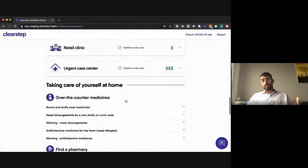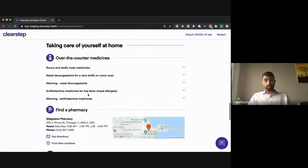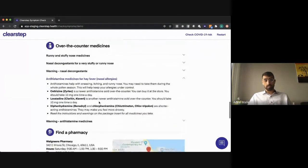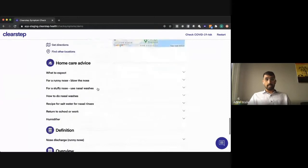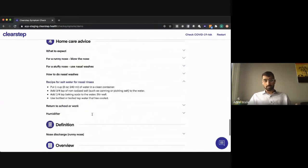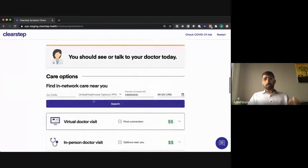And then, particularly relevant when we say you can take care of this at home, and you don't really need to go seek care, we provide home care advice and relevant over-the-counter meds. In this case, things like Zyrtec to take for a runny nose or nasal allergies, where your nearest pharmacy is, and other things you might want to consider, like in this case, how to make a nasal rinse for a runny nose. So this is really the technology that we're enabling.